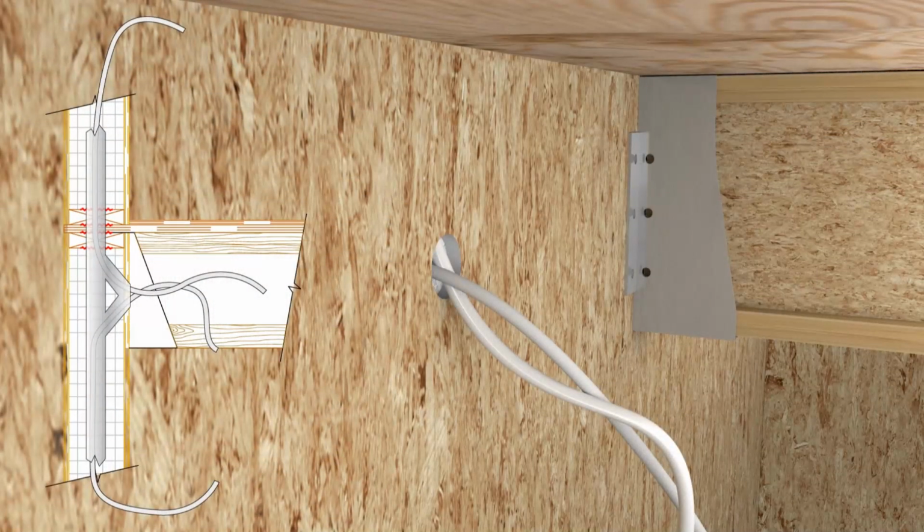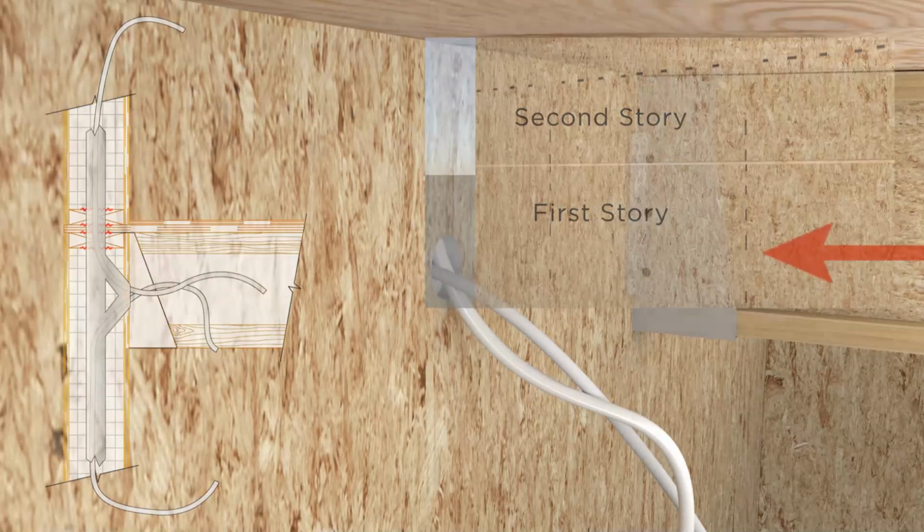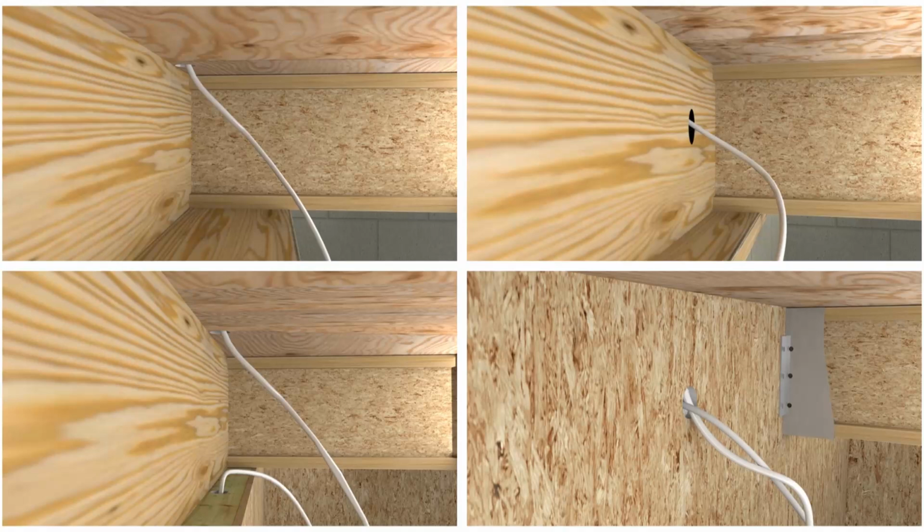A second story SIP wall bearing on a first floor SIP wall that's carrying floor joists and a subfloor seated into top wall joist hangers. When using this platform configuration, make sure that the second story bottom plate chase access holes and the first story wire access holes are in alignment. All these open floor and floor ceiling platforms provide excellent access for wiring of SIP walls.